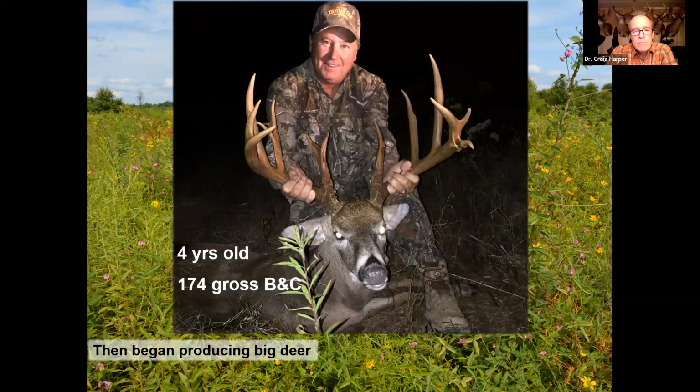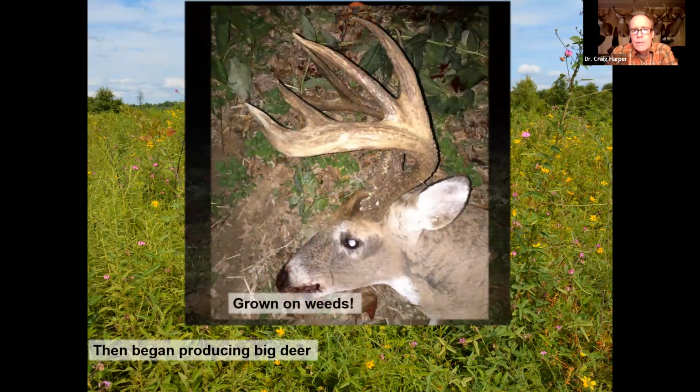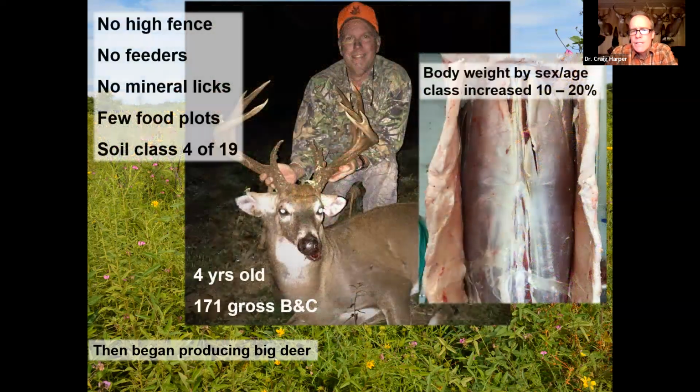And within 4 years, they began shooting big deer. Net Boone and Crockett, grossing, this one obviously in the 170s. Another one, 4-year-old buck. No, these are not 200-inch whitetails, but remember where we are. The Piedmont of North Carolina, red clay. These deer are grown on weeds.